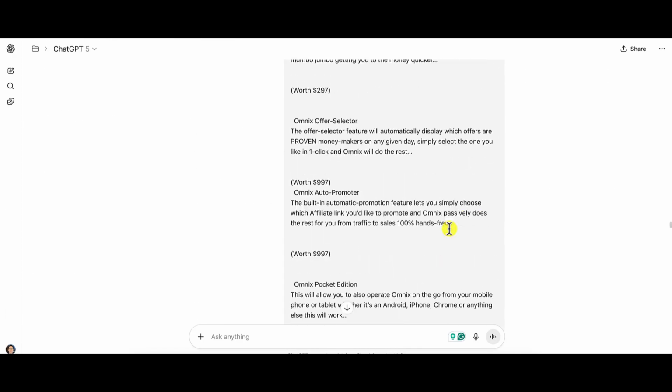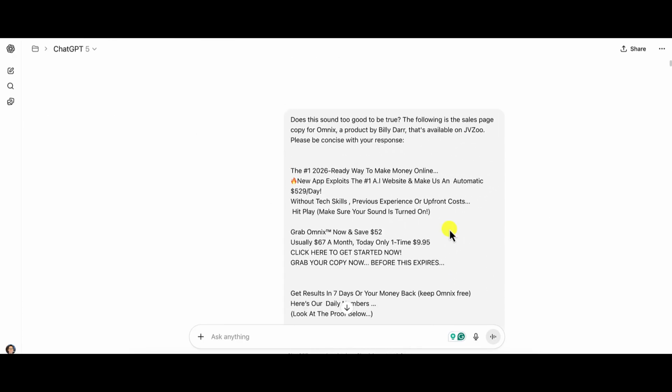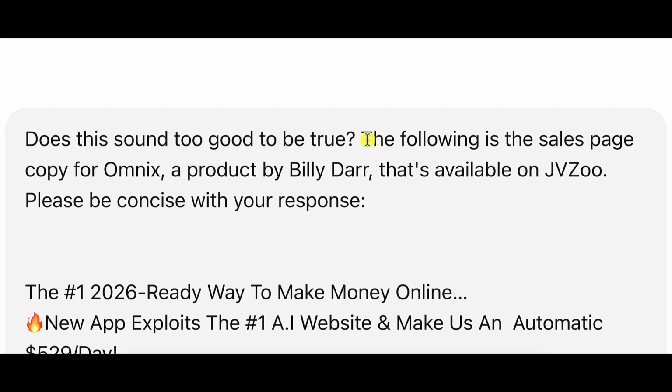Again, just open up ChatGPT, use the prompt that I used right over here, paste in the copy from the sales page and let ChatGPT give you an opinion about the product. Okay. Again, I want you guys to learn this and use it. It's going to save you a lot of time, a lot of money, a lot of frustration. All right. Because I don't want you guys falling down into that rabbit hole that I fell into.